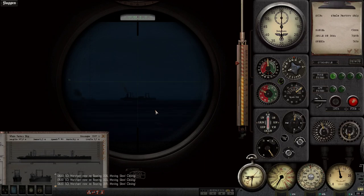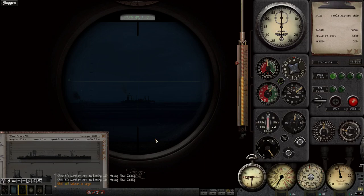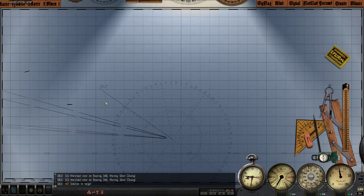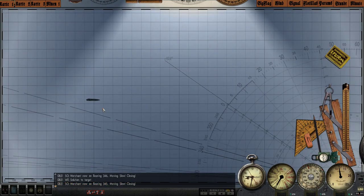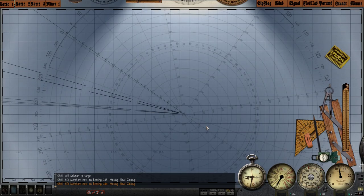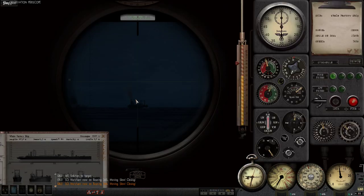Okay. Frachter auf 3, 5, 4, kommt näher. Jawohl, Herr Kaloin. Lösung eingestellt, Herr Kaloin. Oh, 3000 meters. Frachter auf 3, 5, we take him on. Kommt näher. Lösung eingestellt. 5 knots, okay. Frachter auf 3, 4, 8, kommt näher. Frachter auf 3, 4, 5, kommt näher. Frachter auf 3, 4, 4, kommt näher. Jawohl, Herr Kaloin. Neuer Kurs 3, 1, 9.